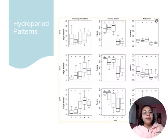On to the hydroperiod patterns. These indicate and dictate the gradients of nutrients such as nitrogen, phosphorus, and carbon. Too much or too little nutrients can disrupt the delicate balance of these ecosystems and cause trees to die.